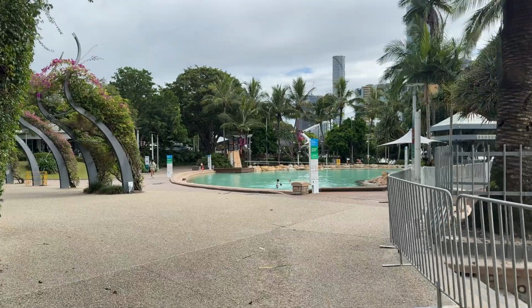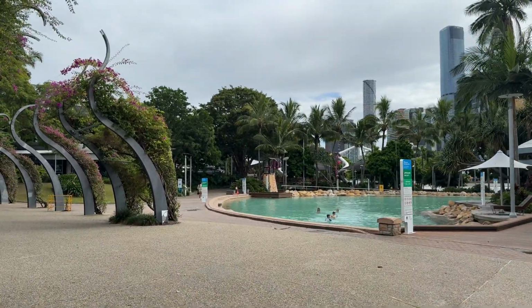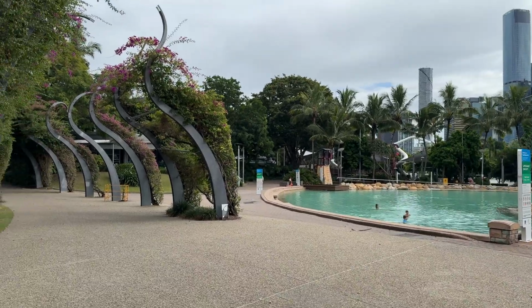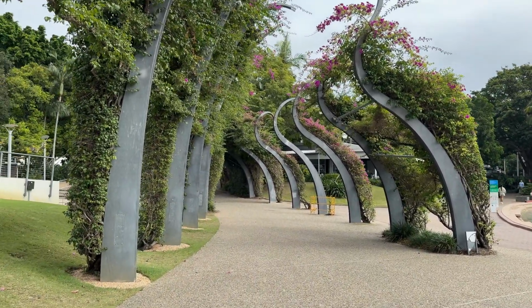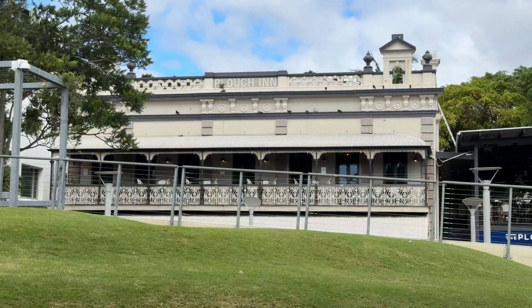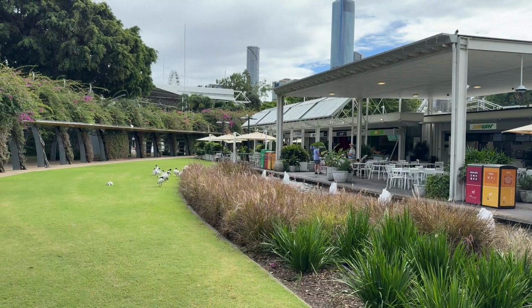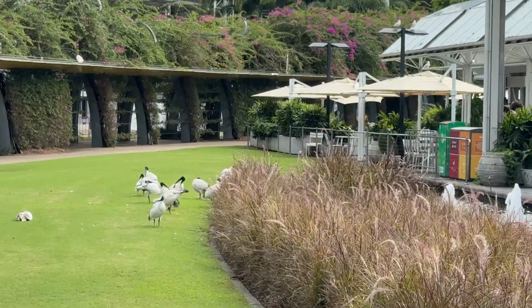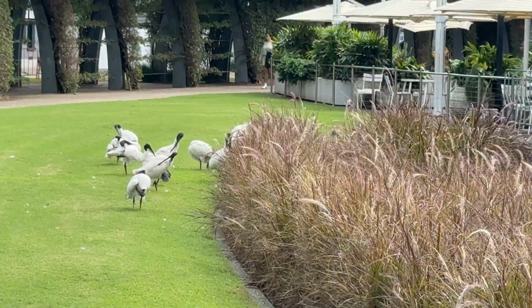So the next one, we've got all the kids in the pool, so I can't really film you around there, but you can see the beautiful city behind. And we're going to continue walking through the bougainvillea. There's the good old Plough Inn. Wonderful pub. Beautiful little cafes and restaurants, and check out the Ibis this morning. All having a good time.